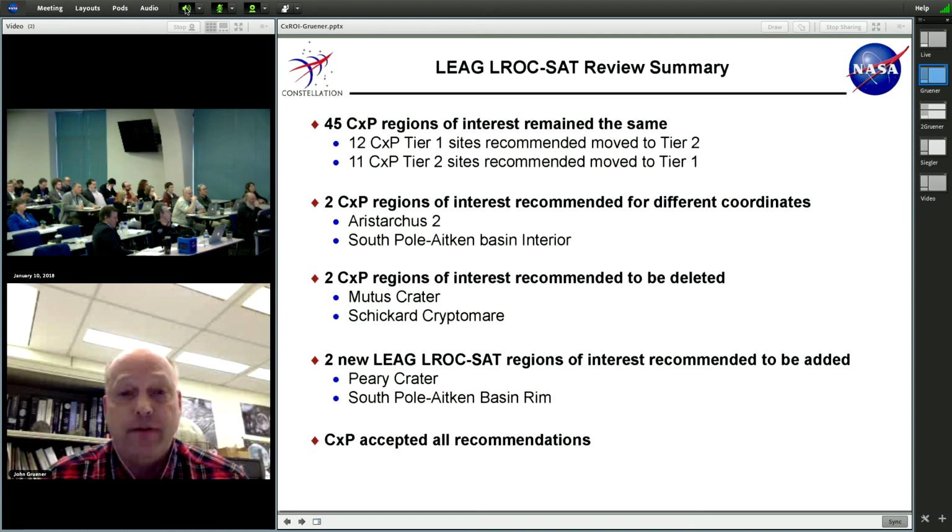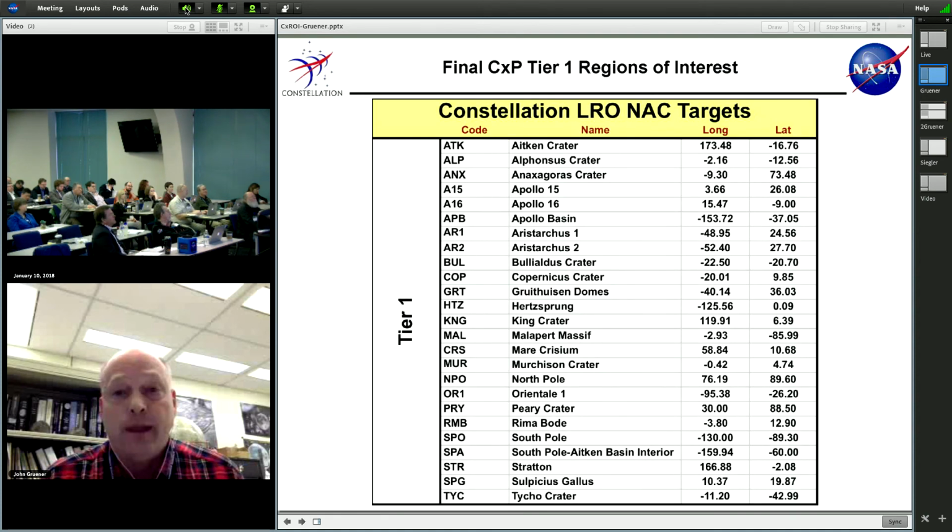So 45 of the 50 that we had picked pretty much remained the same. They did shuffle a bunch of those around between Tier 1 and Tier 2 because some that we thought might have high priority were different from the ones they thought had higher. They moved 2 of our regions of interest. They liked the regions of interest generally, but they moved them to a different set of coordinates. They asked that a couple of ours be deleted and replaced with 2 others. And pretty much everything LEAG said we accepted because those guys were the experts after all. Right? And so then we came up with the finalized list and published the list.